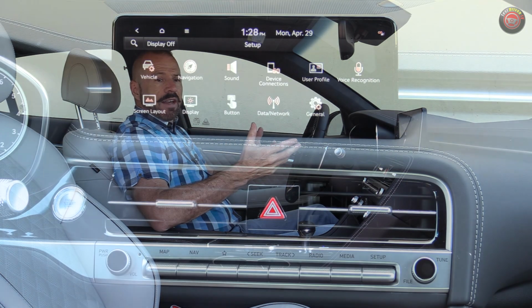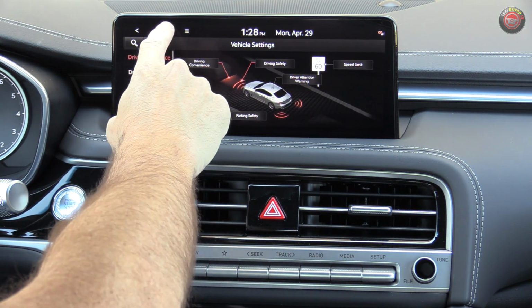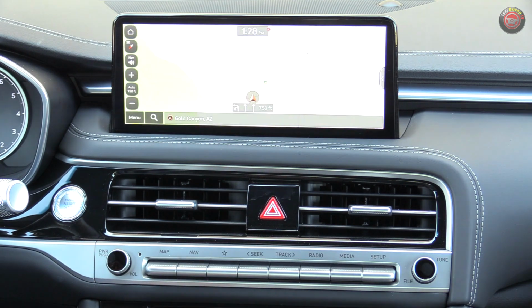This has a Lexicon audio system, which has an excellent back end for sound quality. And most important, it does have native navigation. It's not some subscription-based thing like a lot of the other brands have gone to.